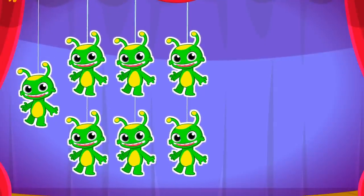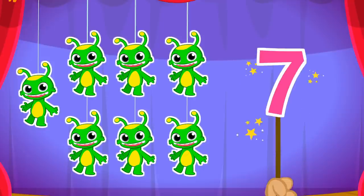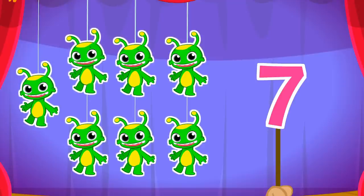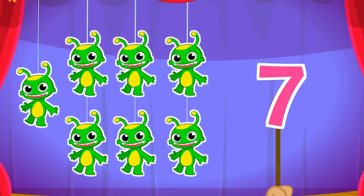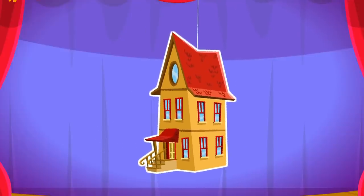How many Martians do you see? Incredible! How did you know that? Yes! There are 7 Martians! 1, 2, 3, 4, 5, 6, and 7! Nice! Now, you can count things at home to remember the lesson!